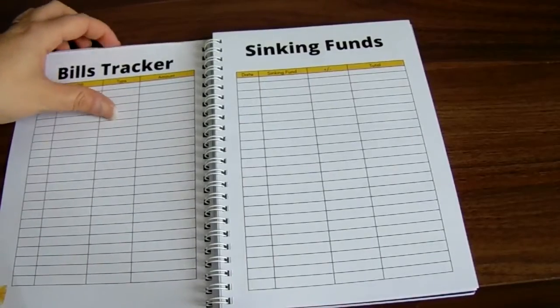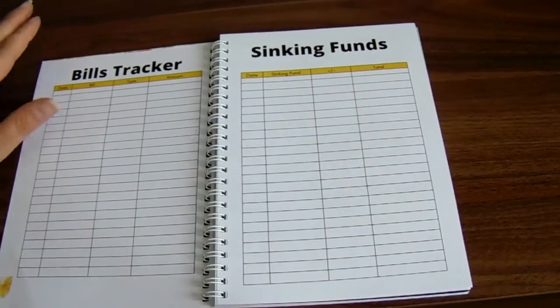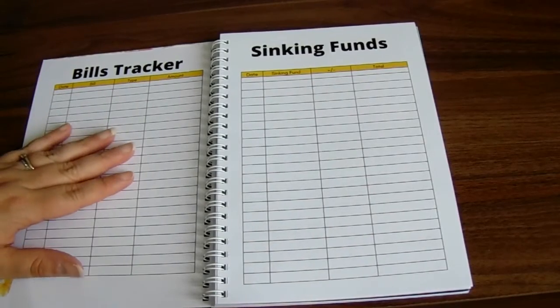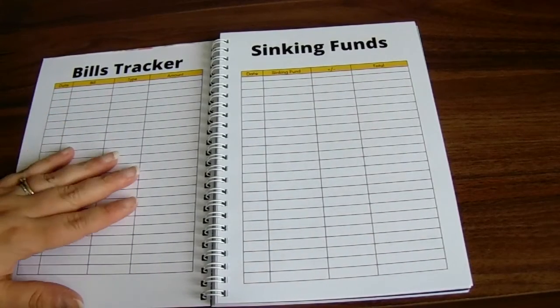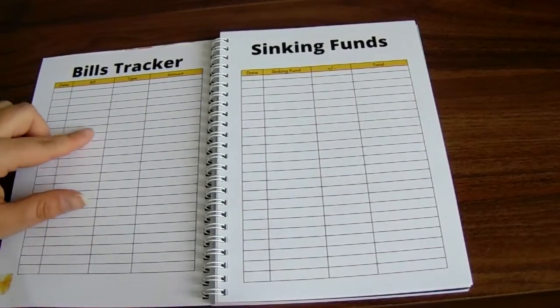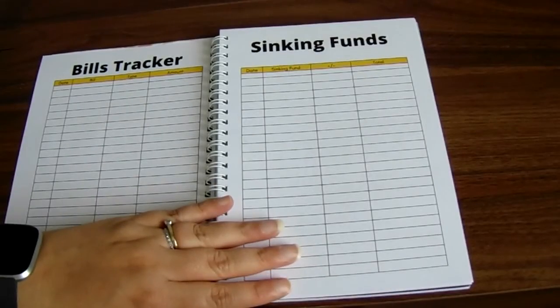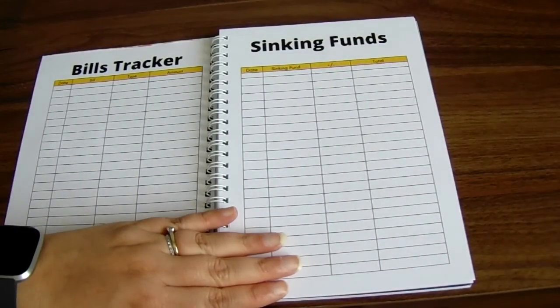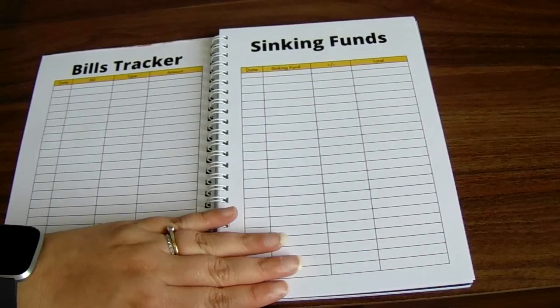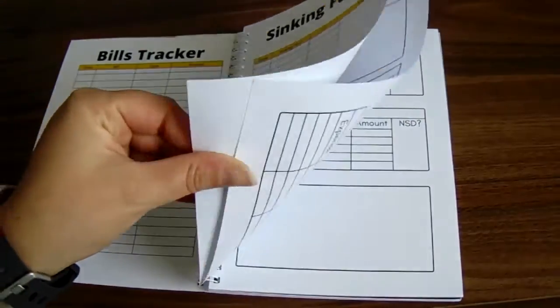So bills tracker, this month I might actually fill this in for a change. I have a document saved on my computer that lists all of our direct debits and standing orders, which essentially does the same thing as this bill tracker, which is why it isn't here. Like I said, I'd quite like to put some things in sinking funds this month, but I don't think our budget will stretch to it. Especially if I'm doing Christmas shopping, it probably won't, but we will see on that bit.